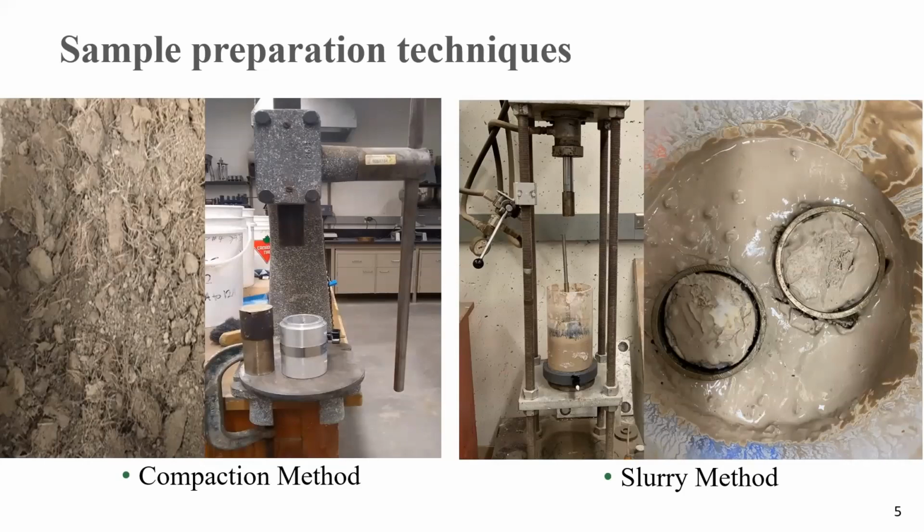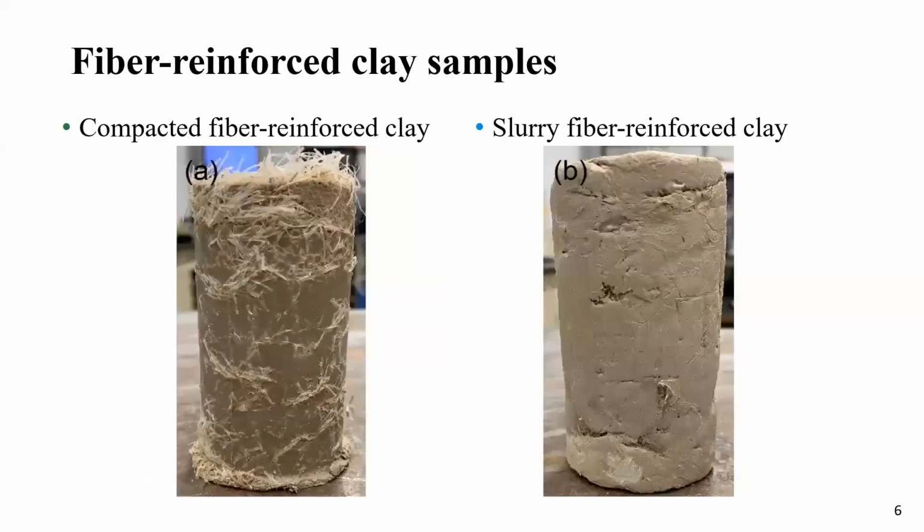The fiber soil slurry was left for self-weight consolidation for 2 weeks under conditions of double drainage. Following that, it was loaded from the top incrementally to a pressure of 100 kilopascal. Two Shelby tubes of 50 millimeter diameter were pushed into the soil fiber block using the mechanical press, and cylindrical samples were extracted for triaxial testing. So the first image shows a compacted fiber reinforced clay, and the second one shows a slurry fiber reinforced clay composite.